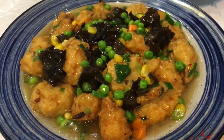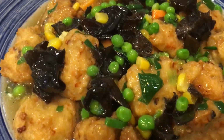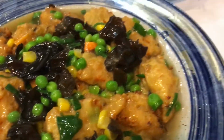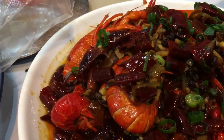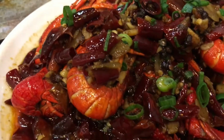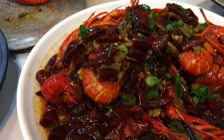Homemade tofu. Looks really, really colorful and yummy. Look at that, it's so colourful. Look at our crayfish, there's so much of it. We're still eating. Look at all the chilli on top. Wow, the sauce is so yummy. So spicy.